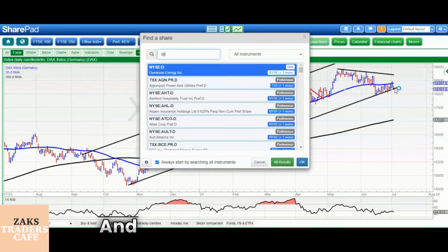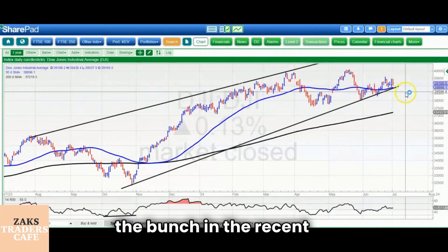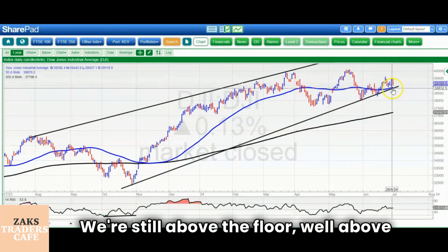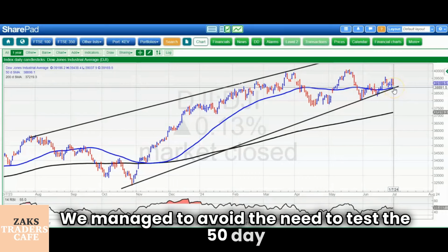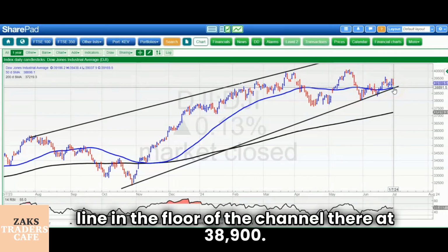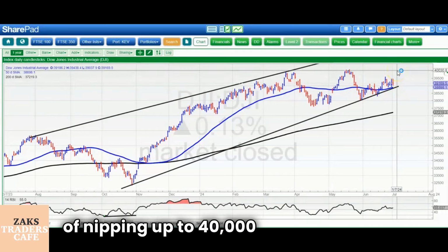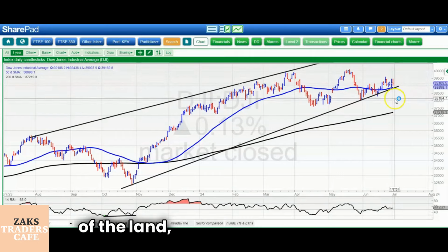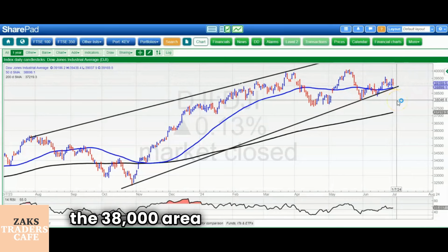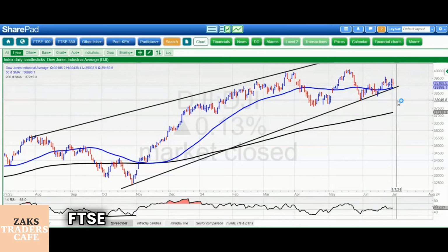Moving on to the Dow, and here it's been the best of the bunch in the recent past. We're still above the floor, well above the floor of that rising trend channel. We managed to avoid the need to test the 50-day line in the floor of the channel there at 38,900. While we're above that, still there's a chance of nipping up to 40,000 and record highs. But probably the more likely thing now, given the lay of the land, is that we will have to test the 38,000 area again, basically echoing the bearishness of the FTSE and the DAX.